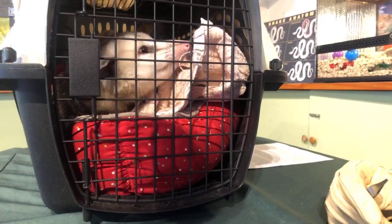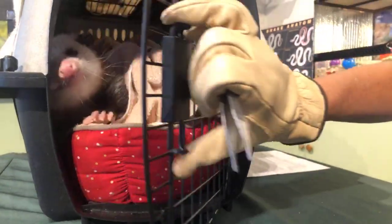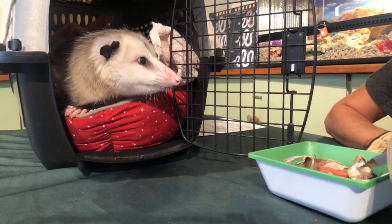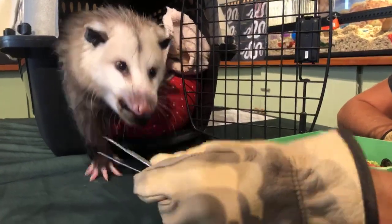So she was missing some of her tail, and she had spent quite a lot of time with humans as well, which tells us that she's probably not going to be a good candidate to make it out in the wild. I think the person that had found her had kept her for a long time instead of bringing her directly to us. If she'd been brought directly to us, she might have been releasable, but she had been tamed by that person.